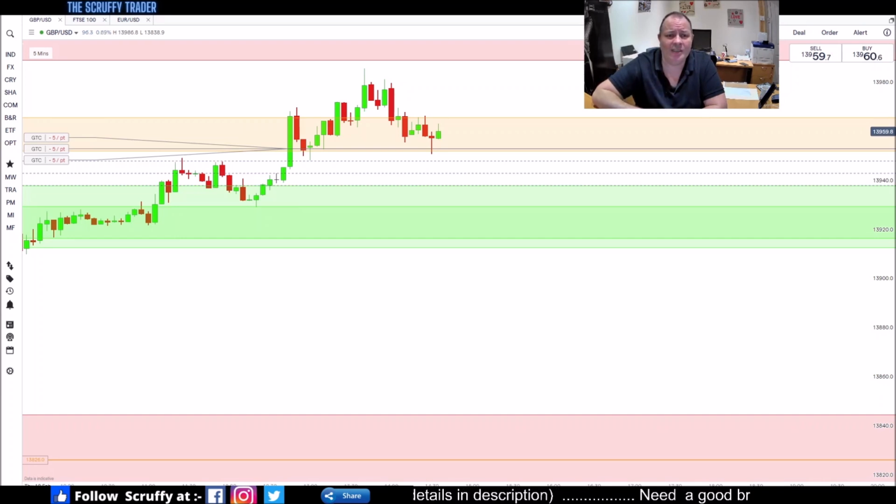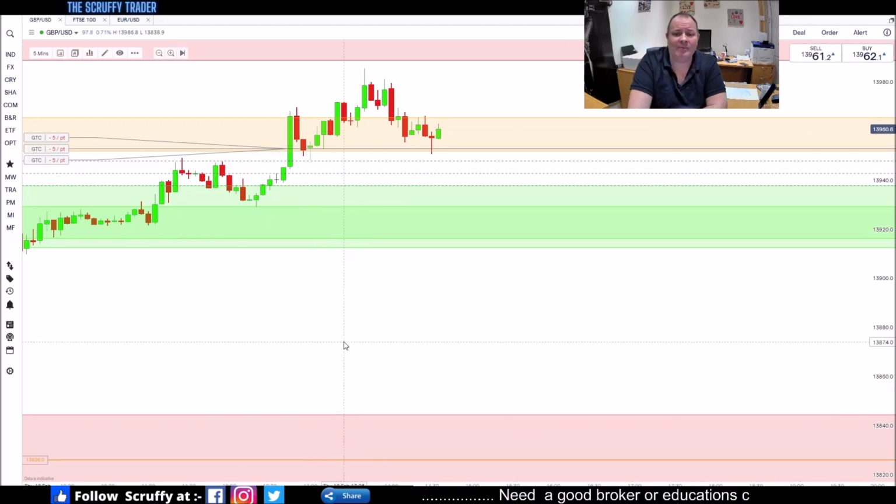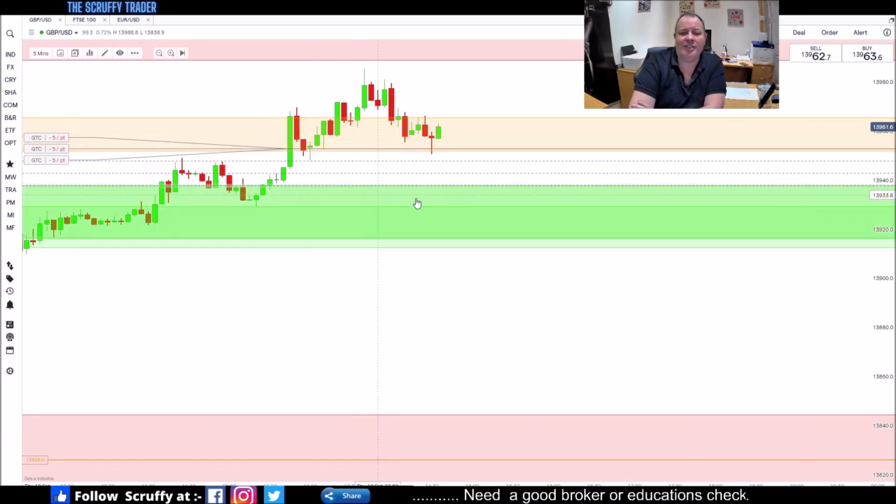I've waited, well, a good 3.5 hours just for it to get to the right point. And the idea is it'll come in, it'll tag me straight into target, and that'll be it. Get my wages. But the idea of the 3 stages is this. I'm wanting it to get to this green area.